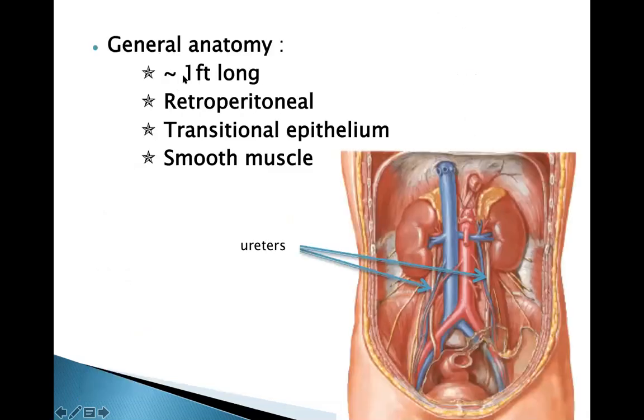All right, so again, it's about 1 foot in length. It is retroperitoneal, so it would have parietal peritoneum covering it. It's made up of smooth muscle and transitional epithelium. So we have this ability to stretch without tearing the inside layer of the ureters. They can actually carry quite a significant volume, especially when you're really hydrated.